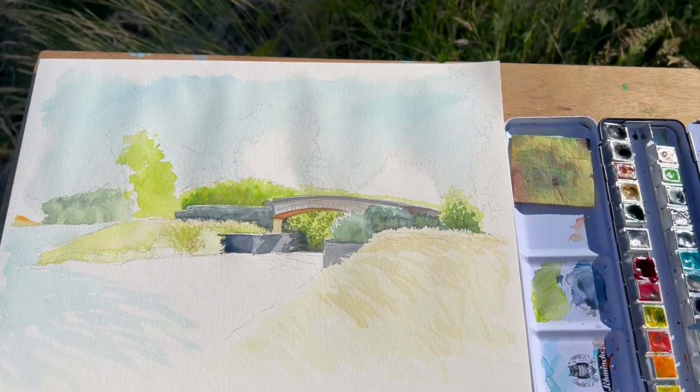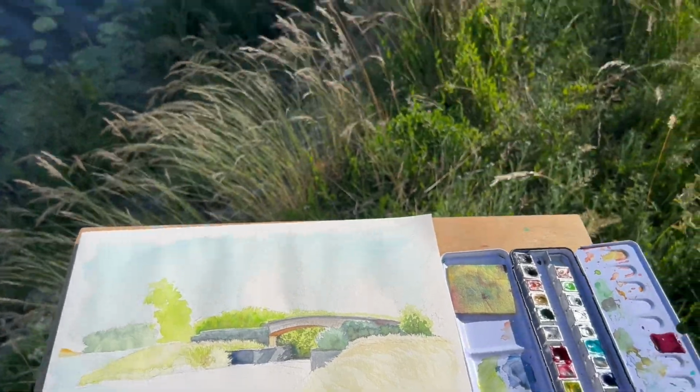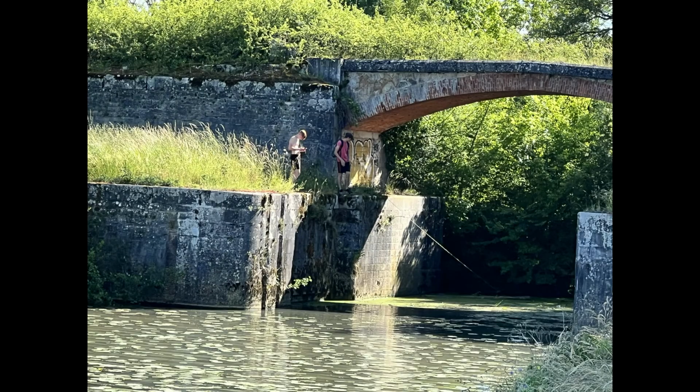Going well, just enjoying the moment. It's so peaceful, it's absolutely just glorious.